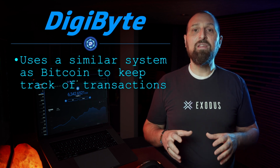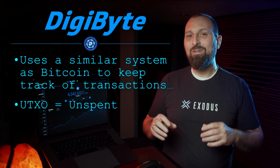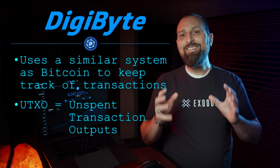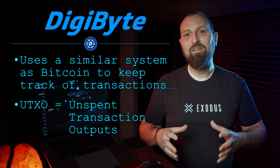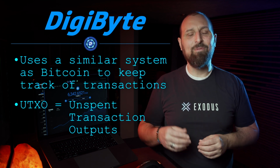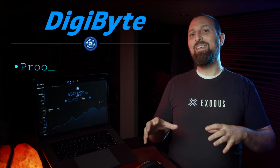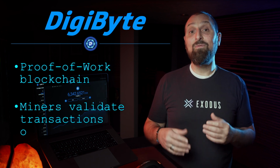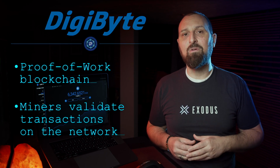This system is called a UTXO system, which stands for unspent transaction outputs, and is different from account-based blockchains such as Ethereum, Tron, Cosmos, and Neo, to name a few. DigiByte is a proof-of-work blockchain, which means it uses miners to validate transactions on the network.